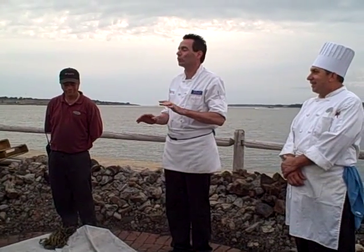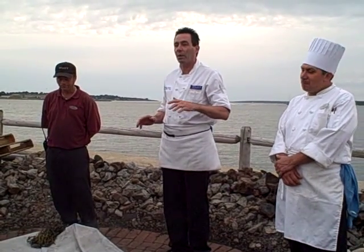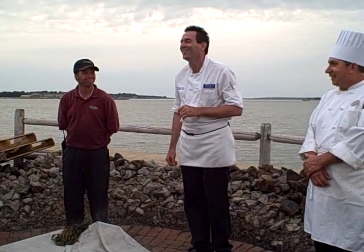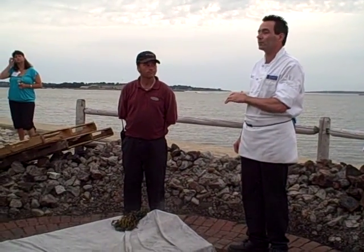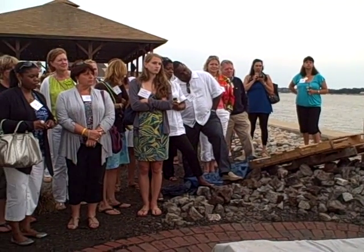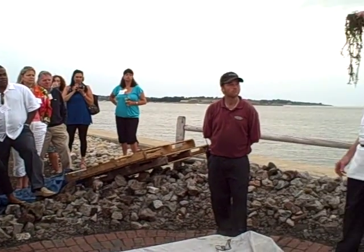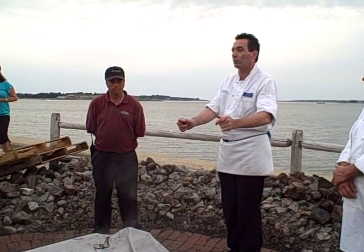Once the rocks are nice and hot, which takes about an hour for the wood to burn down, this gentleman here, Rob, does the majority of our clam bakes here. When Rob came in today, he found out how many people it was for and what time the clam bake was for, and he built it appropriately and lit it at the right time. Once it's burned down and we're left with the hot rocks, we put a seaweed called rock seaweed on top of the rocks, and then food in racks on top of the seaweed.